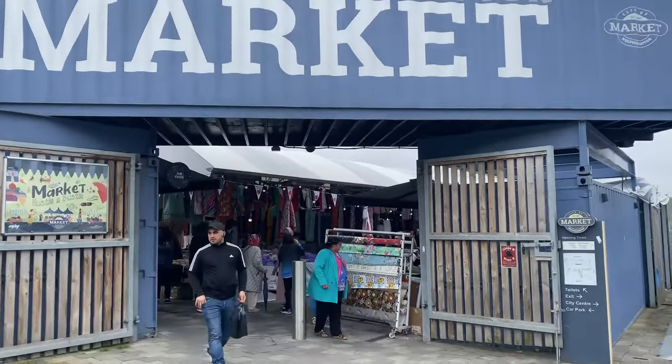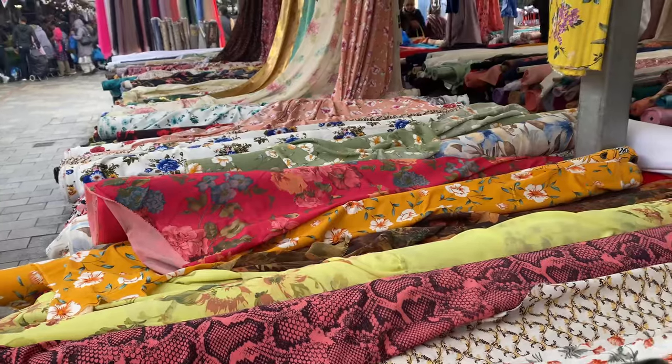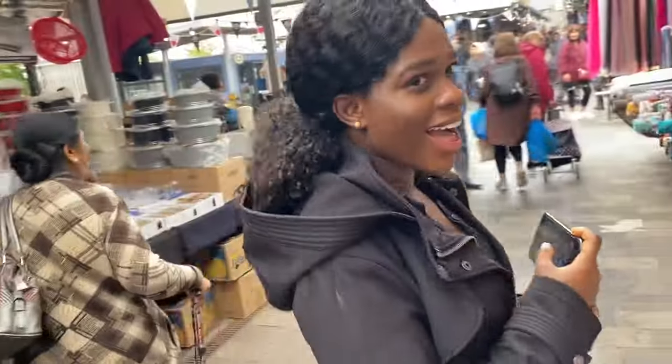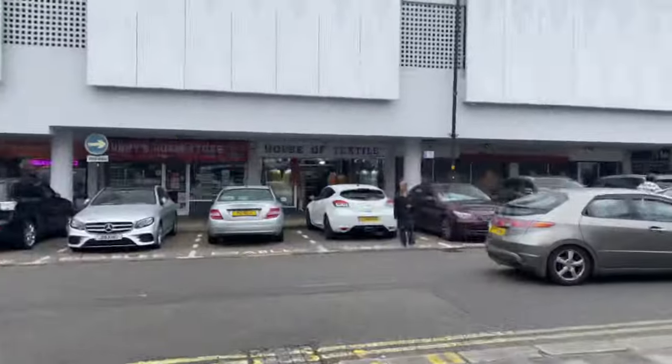So it's like a normal market where they sell fabric, food stuff, and other stuff. I was trying my best not to video people's faces while I was doing this. But yeah, this was the first place we got to. It was a very nice market.